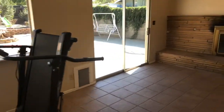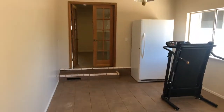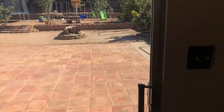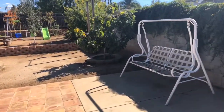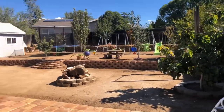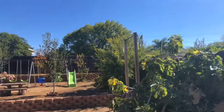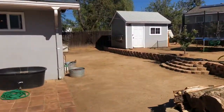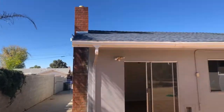We come outside to the extra living area here. Can be used as a mud room, living room, man cave. And then this backyard is pretty awesome. Very large. Got a tool shed. Got your pull-up bar. Got the chicken coop back there. You can't really see it from here. Okay, everything looks good. Roof is in good condition.